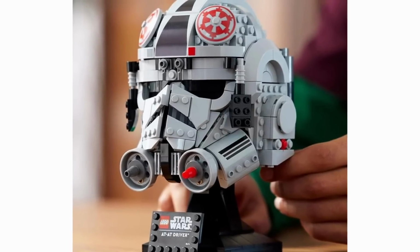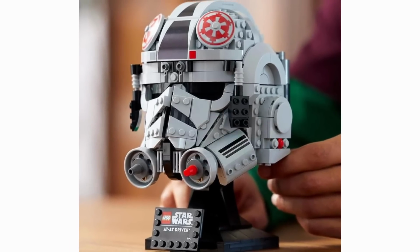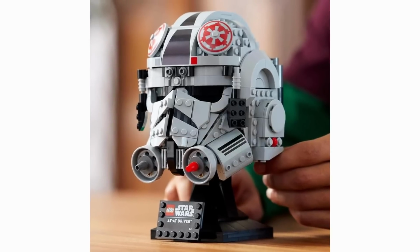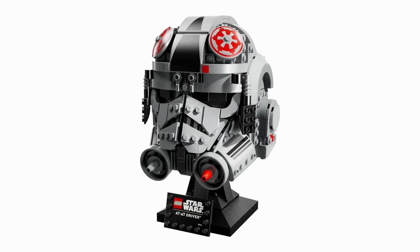It's so good looking. They really nailed this one, and even though I'm not a big fan of the helmet line, this one I might even have to get. It's really good and at a good price too. Definitely one to watch out for.